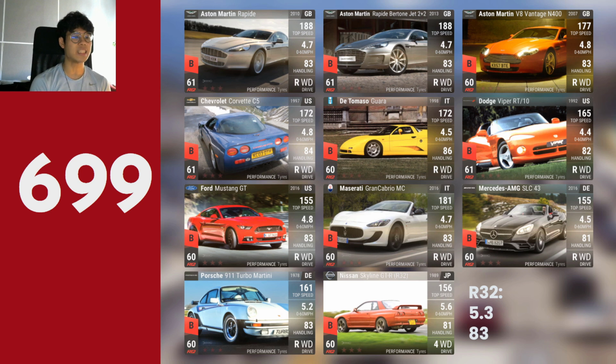And last but not least, the Nissan Skyline GTR R32. Now, this thing has outdated statistics, so over here on the right side of the car, you can see the statistics that it has in-game right now as of the date published of this video. It has 5.30 to 60 and 83 handling.